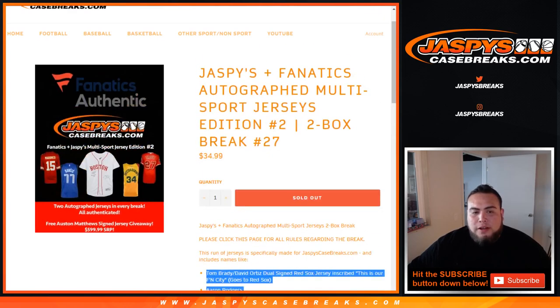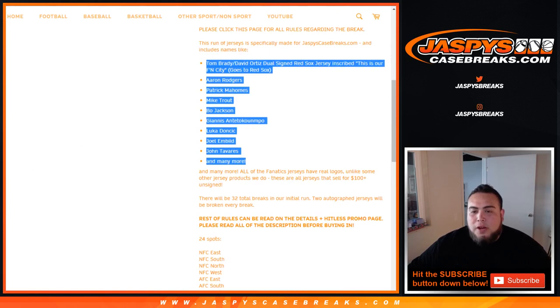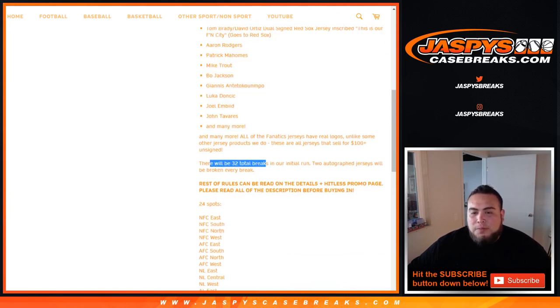Kind of a little sell sheet here right there. The only one I know that still hasn't been hit is the Patrick Mahomes. And plenty more nice authentic autograph jerseys. We curated this product with Fanatics. 32 total breaks will be sold in the initial run.